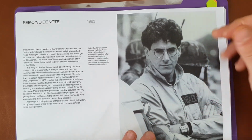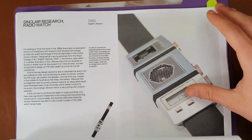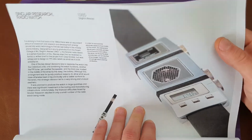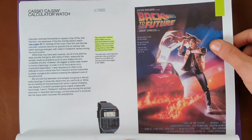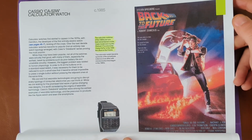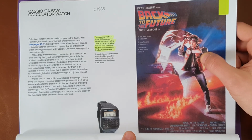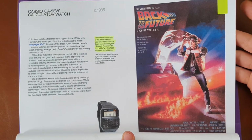We have also the Seiko voice note from the Ghostbusters film, the Sinclair Research radio watch, where you have a watch with a small radio, and of course, who can forget the calculator watch from Back to the Future? Michael J. Fox was wearing it. I think all of us had one at some point in our lives as kids.